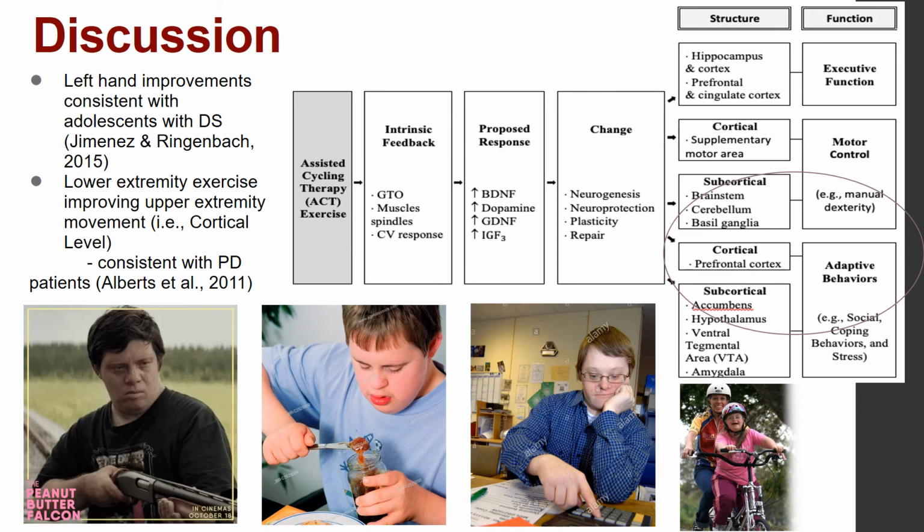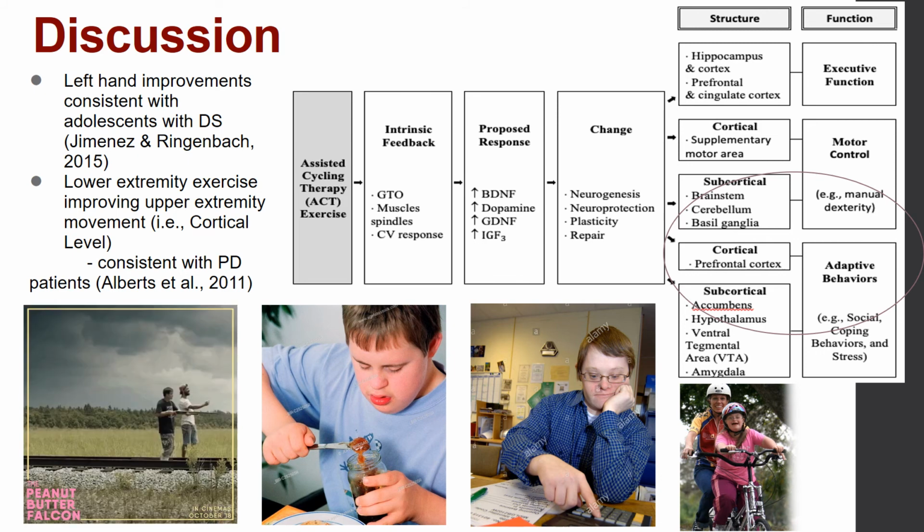When you move your legs really quickly, you trigger the release of feedback. You get lots of feedback from Golgi tendon organs, muscle spindles, other receptors in the knees and the hips and the ankles, and those send information to the brain, and that triggers the release of brain-derived neurotrophic factors, dopamine, and some other neurotrophic factors. And we know that when you get an increase in these neurotrophic factors, you can create neurogenesis or neuroplasticity. And this model predicts that that change happens in some of these different structures of the brain, specifically for fine motor control, the prefrontal cortex, the brain stem, the cerebellum, and the basal ganglia. And that ends up in improvements in manual dexterity.